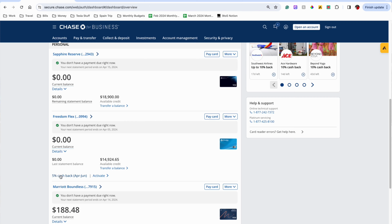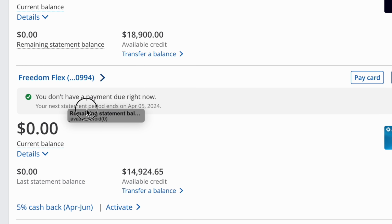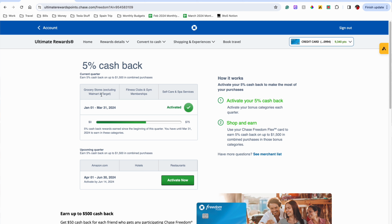And the last thing I will mention is that with these rotating quarterly categories, you do have to manually activate them through the portal. It takes 1 second. All you do is you sign in, you go to the actual Chase Freedom Flex card, press activate, and then you're activated for the next quarter. So definitely take advantage of it while you guys can.